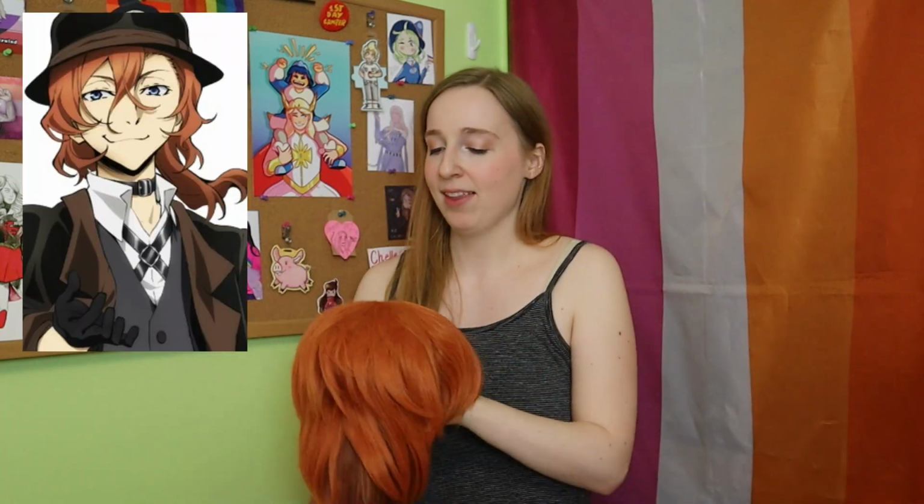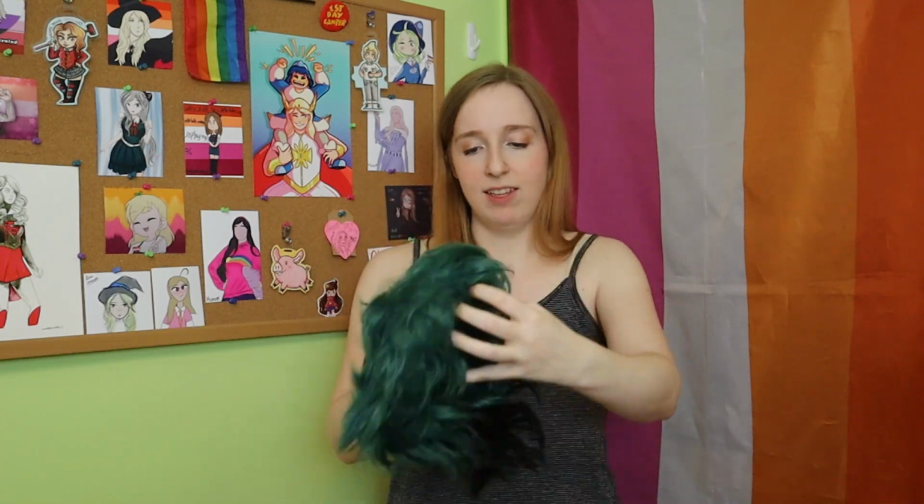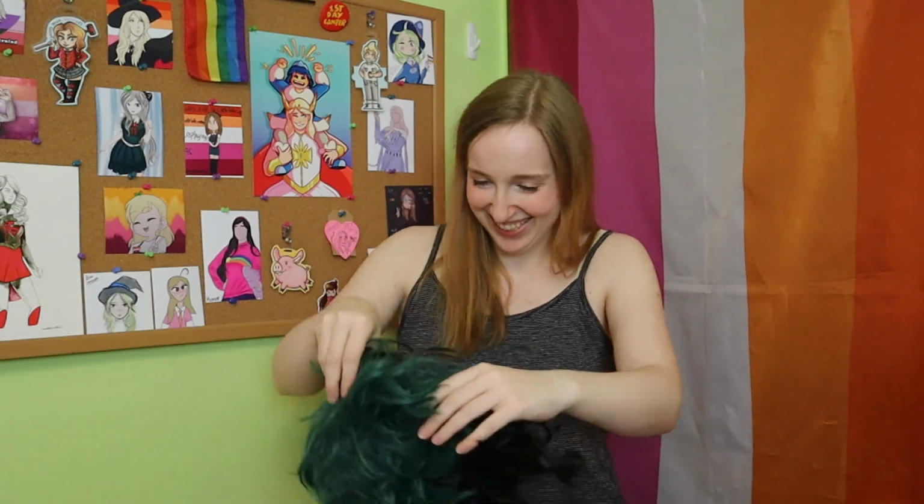Oh, this wig is fascinating. I think this one is for that Bungo Stray Dogs character that has the fedora. But I will have to double check that with my girlfriend because she likes that anime more than me. Next up, this wig still has a tag in the bag. Oh, this is Deku. Now, do I have any desire to cosplay Deku or any characters from My Hero Academia? Absolutely not. He's going to the swap.